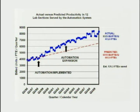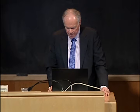This is a productivity chart that I have tracked over the years. Since we've implemented automation, our productivity has more than doubled, from the neighborhood of 4,000 billed units per technical employee per quarter to more than 8,000 per quarter at the end of the last fiscal year, last June 30th.